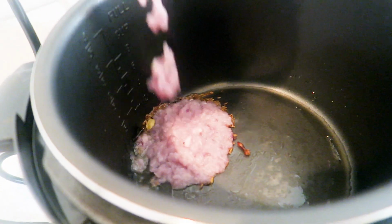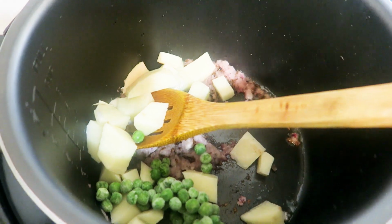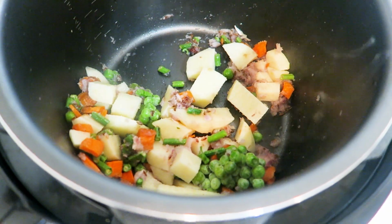Lunchtime is masoor dal khichdi today. Very healthy for kids, especially with a lot of veggies, potatoes, carrots, beans, green peas. Again, a very colorful meal with good nutrition. Masoor dal again is very rich in protein and fiber.